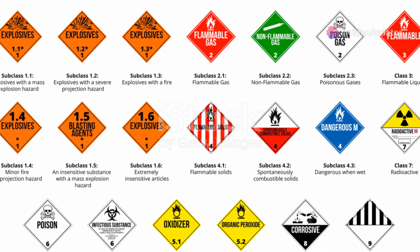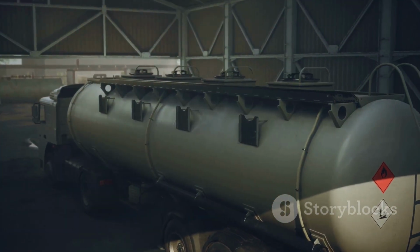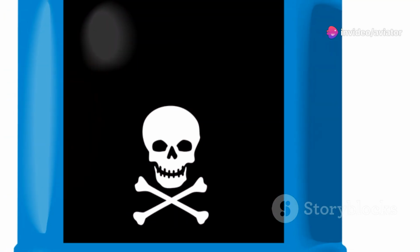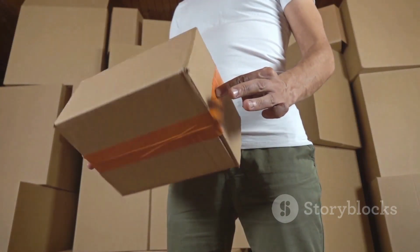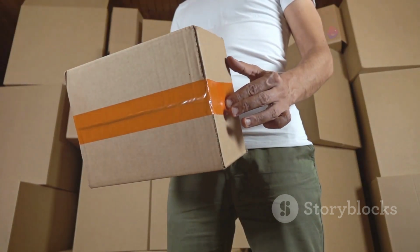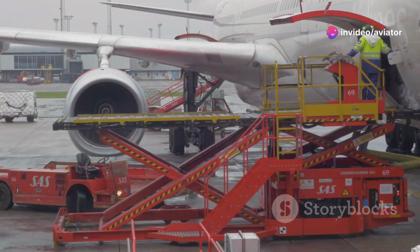Let's define what we mean by dangerous goods. Dangerous goods are substances or articles that pose a risk during transportation. Think flammable liquids, corrosive chemicals, explosives, stuff that could ruin your day if not handled properly. Nail polish remover, perfume, even lithium-ion batteries are considered dangerous goods when shipped by air. Changes in pressure and temperature during a flight can make these items behave unpredictably.